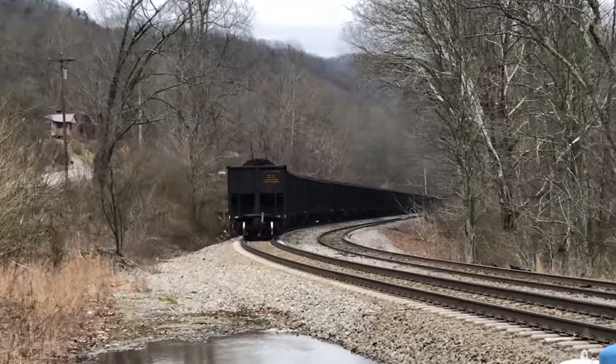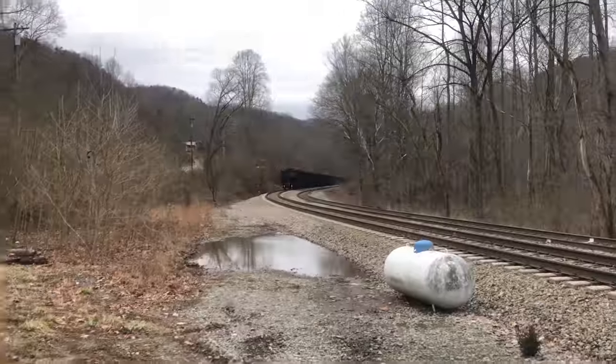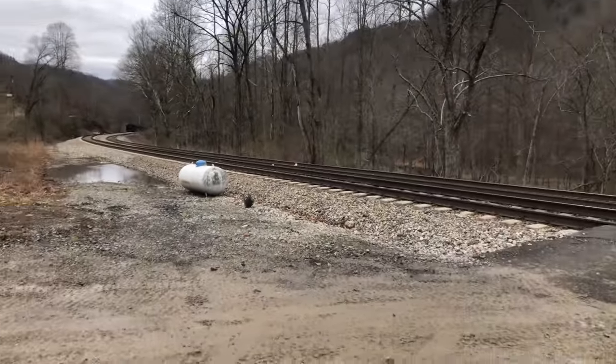Wow, they're booking. You see how fast they got that thing going from a dead stop? They're going downhill though, headed southbound. That was pretty awesome.